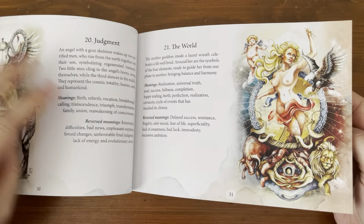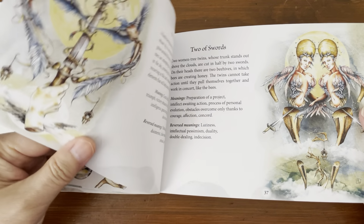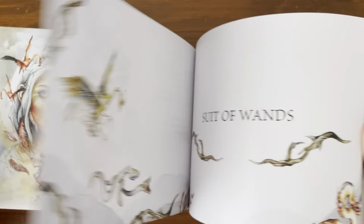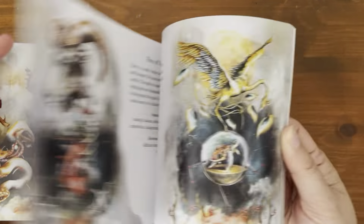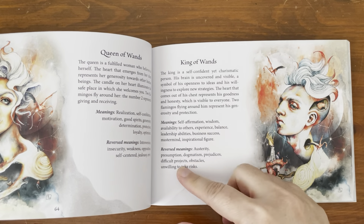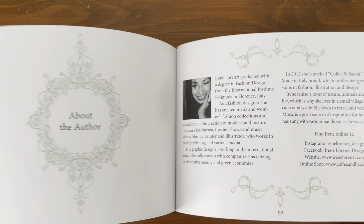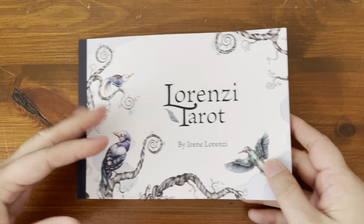So the World ends here, and then the minor arcana, and then suit of swords. Okay, so the layout is exactly the same. Some guidebooks give you a smaller picture for the minors, but this is consistent between major and minor. You get a large size picture for every single card, and the same amount of writing for each card: a paragraph, then upright keyword meanings, and then reverse meanings. Very nice. And then in the back you have about the author. There are a total of 99 pages. Alright, so that is the guidebook.